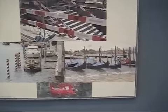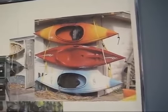This is called New Venice. Oh boy. Kayak alert.